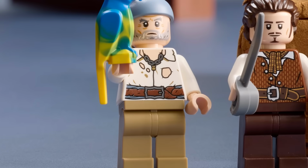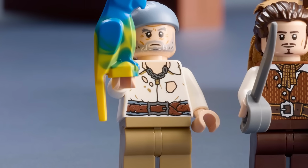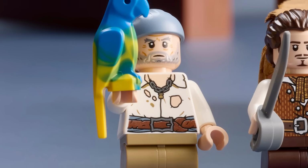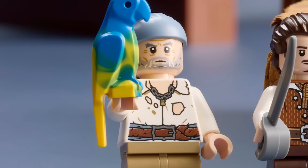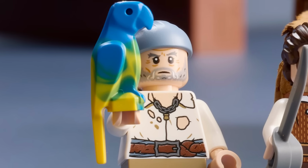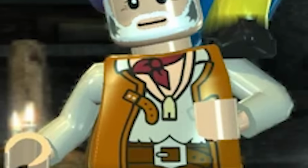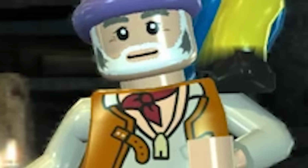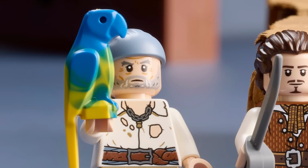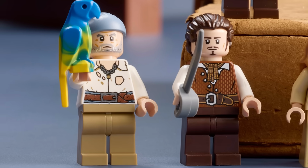For the first time ever, we have Mr. Cotton, who looks so cool. I love the torso printing that they've created for him. I think the beard looks and works pretty well. I feel like that's going to be used elsewhere. The bandana being in sand blue is sort of accurate, but I always in my head have been waiting to be getting the purple bandana because of the Lego Pirates of the Caribbean video game. The parrot, I don't know about that dual injected piece there for the parrot. I just wish maybe it could have been a bit more detailed.